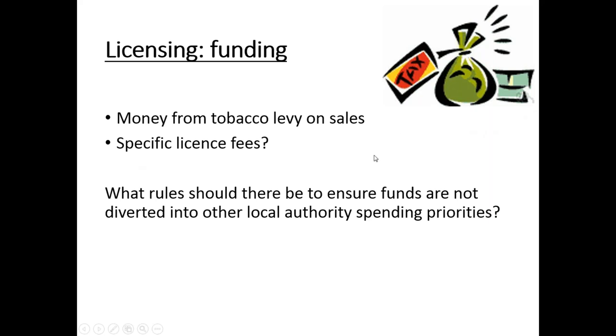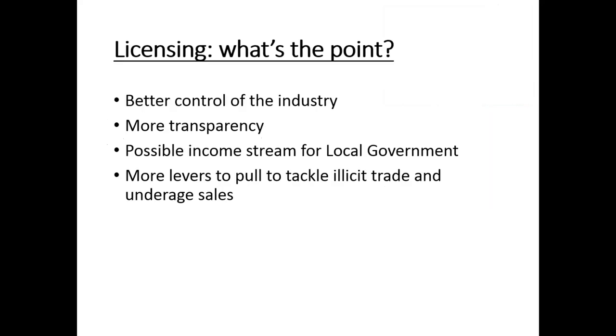The last two lines on that slide: what rules should there be to ensure funds are not diverted into local authority spending priorities? Well, I used to be chair of finance of a local authority, and I'm aware that covert or overt diversion of funds is always an issue, so that's something that would have to be considered, I think.